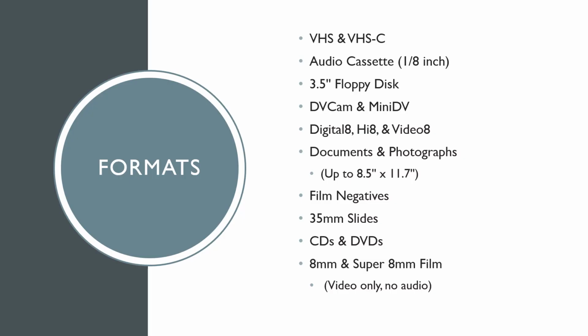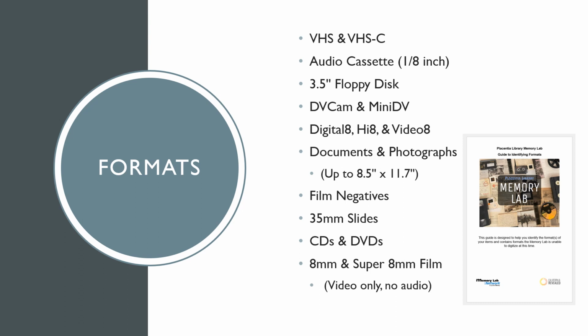The Placentia Library Memory Lab currently supports the following formats: VHS and VHS-C, audio cassette tapes, sized 1/8 inch, 3.5-inch floppy disks, DV cam and mini DV, digital 8, high 8, and video 8, documents and photographs up to 8.5 inches by 11.7 inches, film negatives, 35mm slides, CDs and DVDs, and 8mm and Super 8mm film, video only, no audio. All other formats not listed above are currently unavailable at our Memory Lab.